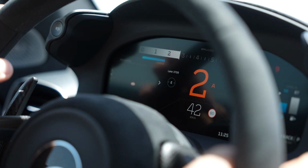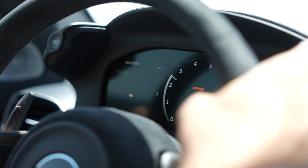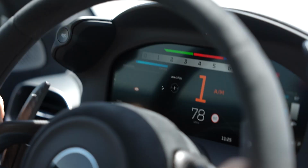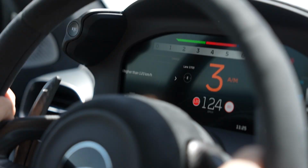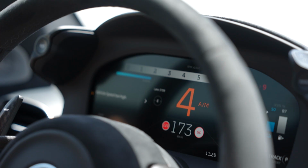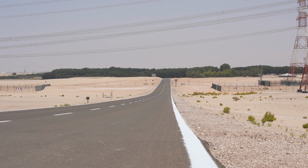RPM oriented. You go back to sports mode, it's more a conventional gauge cluster. And I also like how it beeps when it's time to shift. For example, it actually beeps before you hit red line, so by the time you react and you respond, it's the right time to shift.